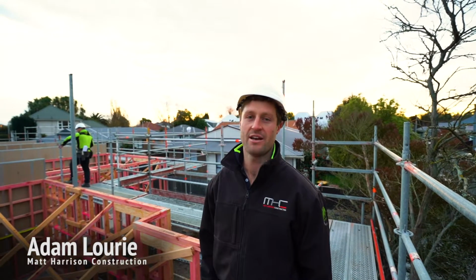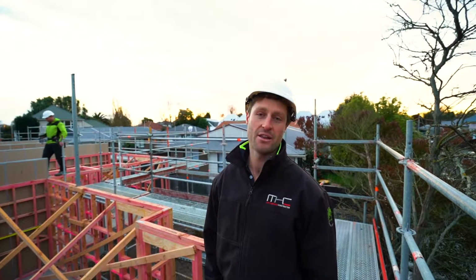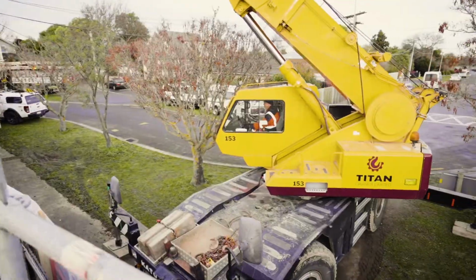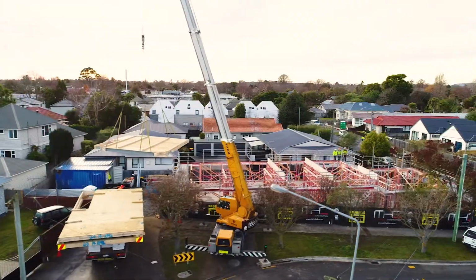Morning, I'm Adam from Matt Harrison Construction. This morning we're down at Heywood Terrace. As you can see, we've had a good week this week. We've had the first 4 frames turn up and the firewalls installed this week. We've got this crane on site this morning and we're going to be lifting in the 5 cassette floors.